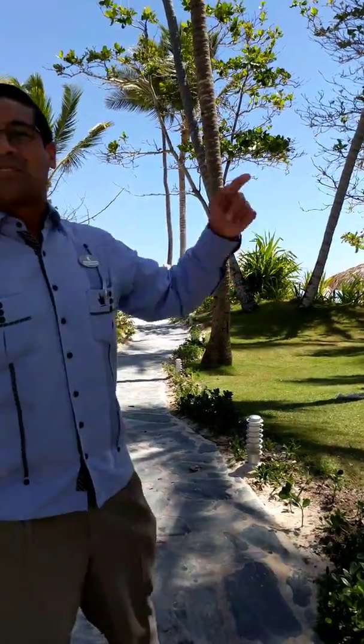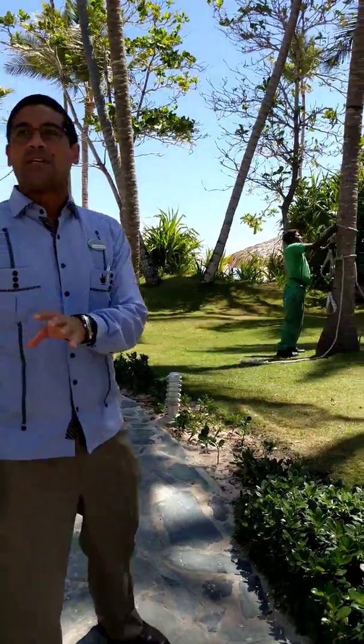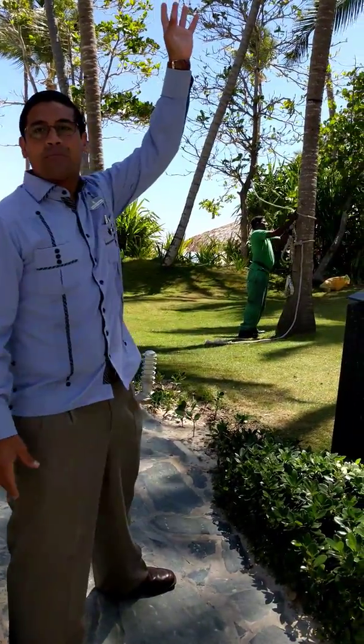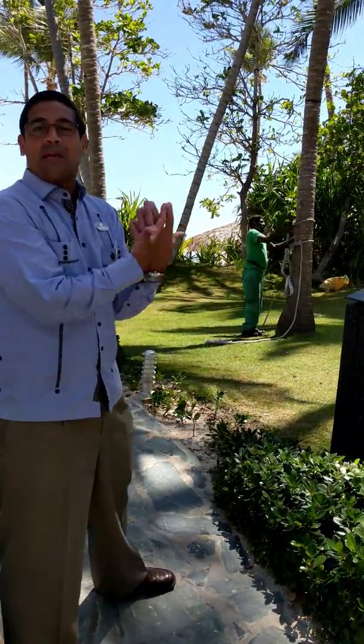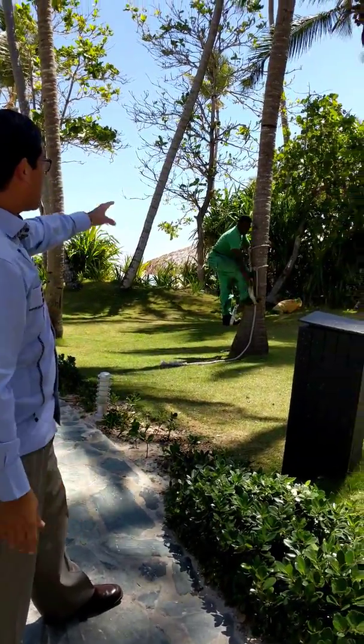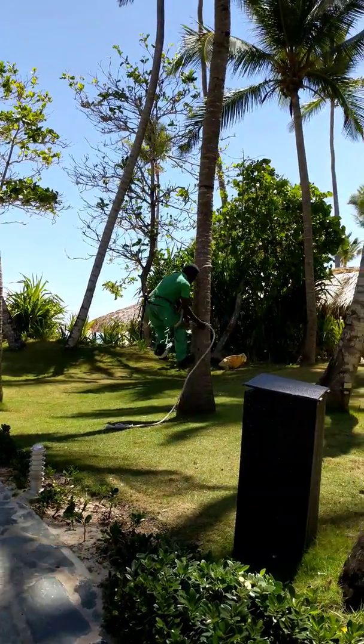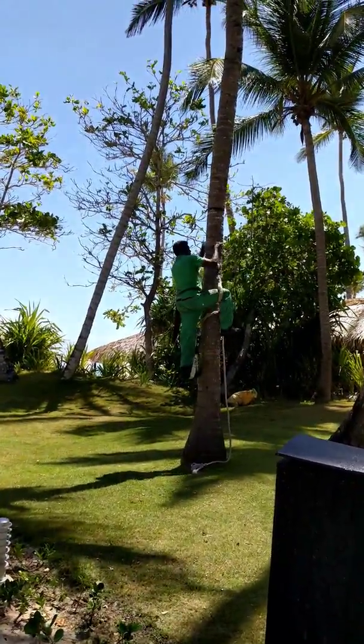Okay, so what's he doing? What he's gonna do is he's part of the garden staff. What he does every day is climb up palm trees to clean them and also to get coconuts to offer to the guests, right? What he's doing now, you can see the way he does it, is to climb and clean the palm tree.